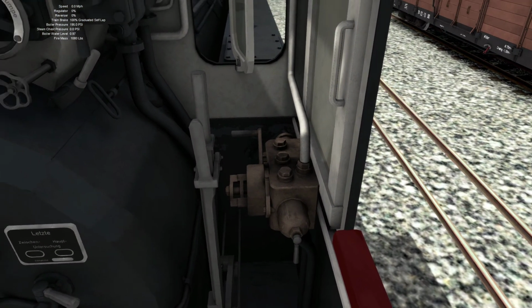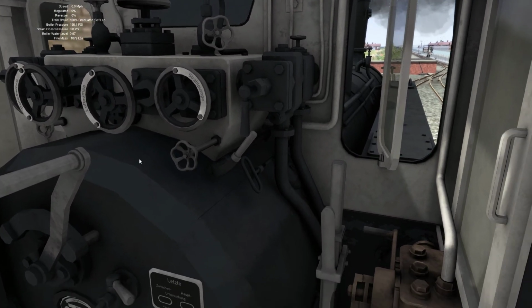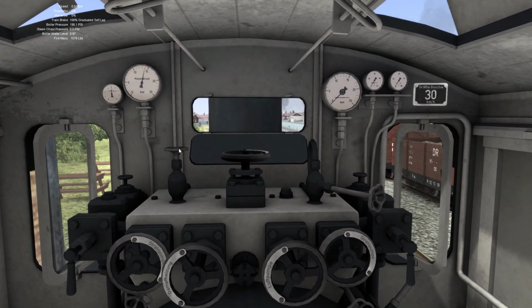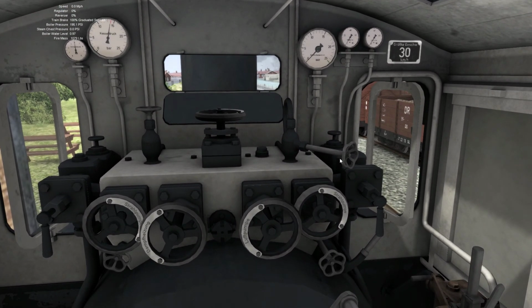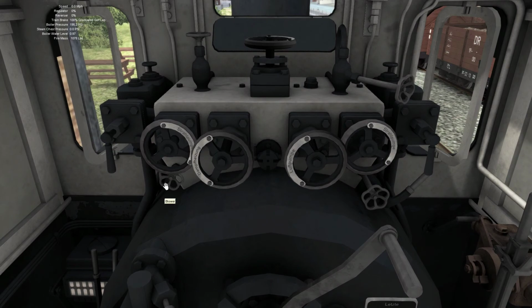Otherwise, you will be frustrated trying to get these brakes to release, because it's not just a simple throw and go. You have to go through that before you release brakes. But it's different. Like I said, this is more akin to the pro range stuff. So, generator, large ejector, steam heating. Turn those on. Here's your blower.